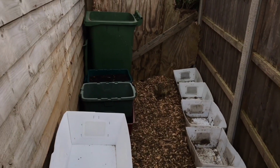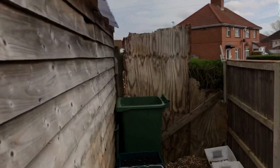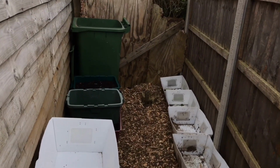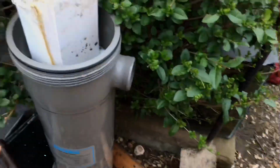New growing area. So this does get quite a lot of sun as well, but it's protected from wind. I can put netting down across over and stuff like that, so I can build one big cage if you like. And there you go. Sorry, a bit fast.